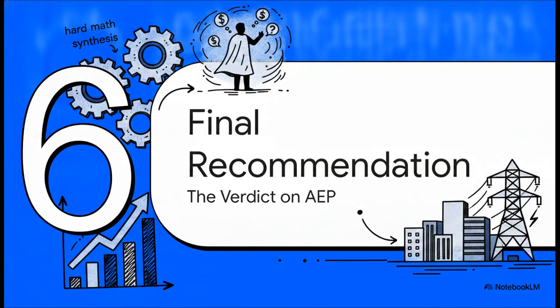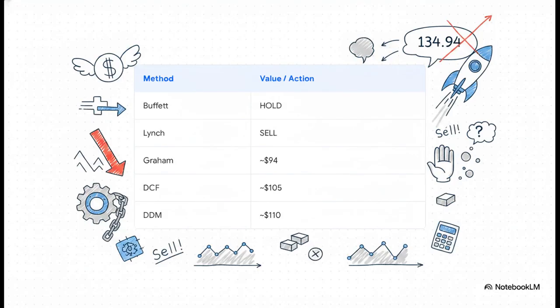Finally, Section 6. It is time to bring all these diverse data points together for our synthesis and final recommendation. Across the board, the results are incredibly consistent. From the strict Graham intrinsic value of roughly $93 to our DCF and dividend discount models hovering around the 105 to 110 range, the current share price of $134.94 appears entirely disconnected from classic value metrics. Buffett would tell you to wait for a much better price because of the debt, and Lynch's metrics practically scream to sell based on that elevated PEG ratio of 2.46.